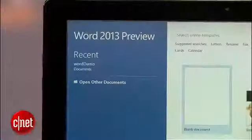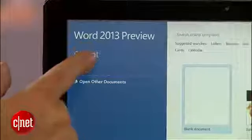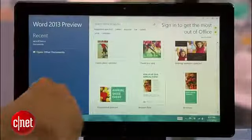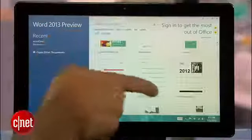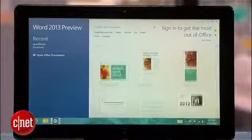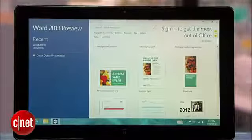Immediately upon launch, you'll notice a new start page. Here you'll be able to open recent documents you have worked on, or you can choose from several templates. Word remembers what templates you use most and will display relevant templates at the top. The recent documents and templates start page will also show up in Excel and PowerPoint.